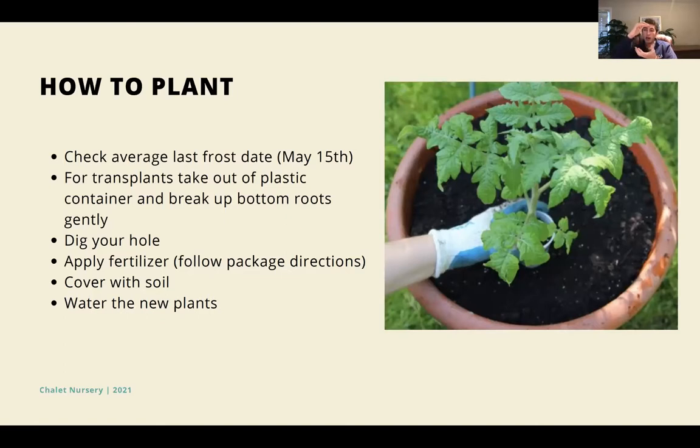I like to massage the roots on the bottom and break that apart gently, so when you plant them, it allows for a bit more growth. If you dig your hole, you usually just want to make it the size of however big that root ball is, so it sits nicely and fits evenly. And then you want to apply fertilizer.